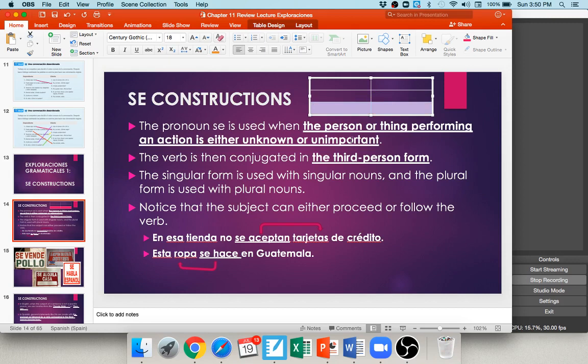Now, based on the noun of the sentence, you may conjugate these according to the third person singular form if you're using a singular noun. If you're using a plural noun, you're going to conjugate it with the third person plural form, that bottom right box. Now, all that grammar talk may sound like Greek to you for just a moment. So let's look at some real examples.